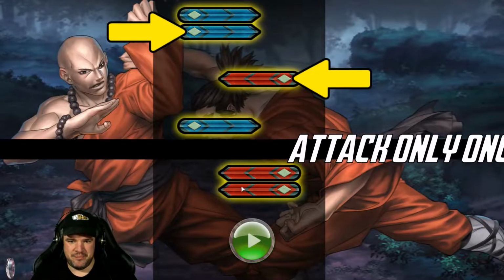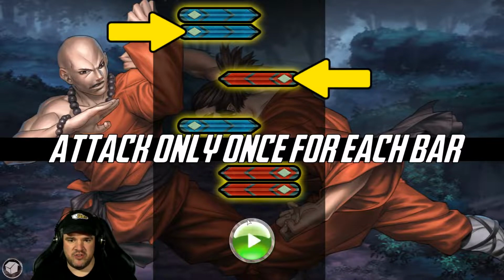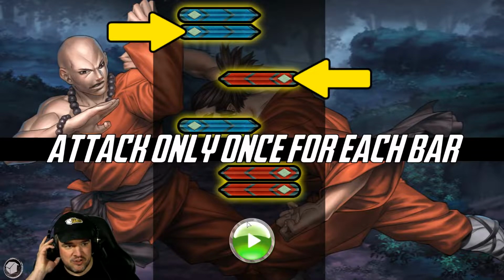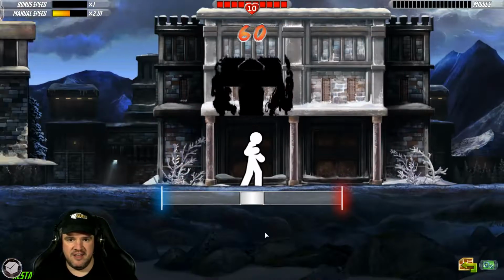Fight. Attack once for each bar. Okay, so this one, you can't attack multiple enemies in the same direction. You've got to make sure that you alternate constantly.